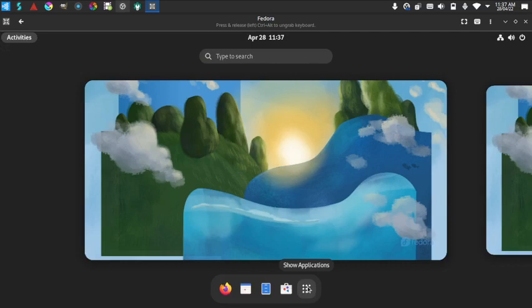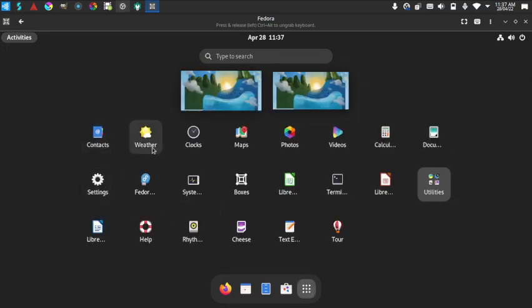let us check out the applications. So contacts, weather, clocks, maps, photos, videos, calculator, document, settings, Fedora, system monitor. Boxes is by default there. So in other distro GNOME desktops, Boxes is not installed by default, but in Fedora it is installed by default. LibreOffice, terminal, then utilities are there.